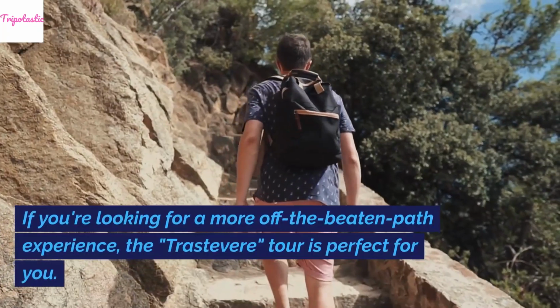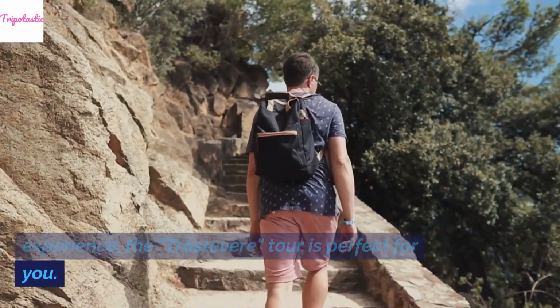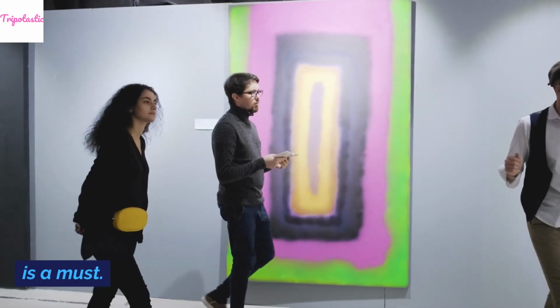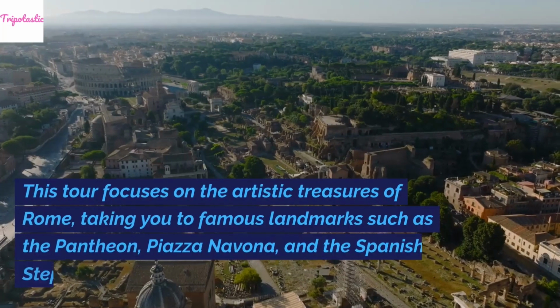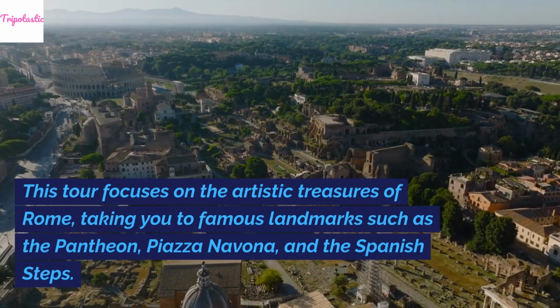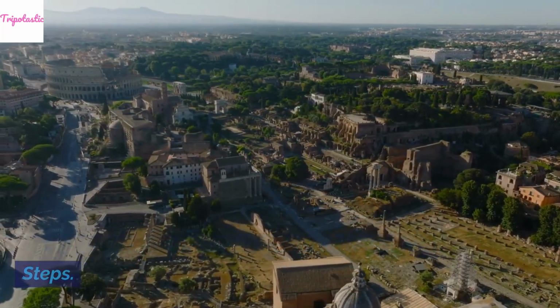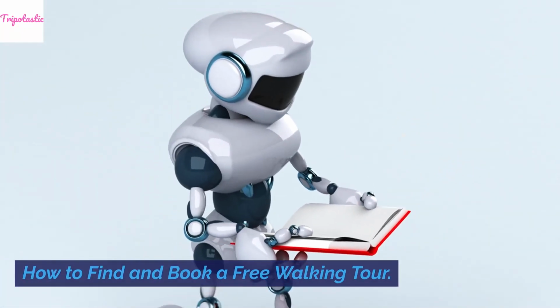If you're looking for a more off-the-beaten-path experience, the Trastevere tour is perfect for you. For art enthusiasts, the Renaissance Rome tour is a must. This tour focuses on the artistic treasures of Rome, taking you to famous landmarks such as the Pantheon, Piazza Navona, and the Spanish Steps.